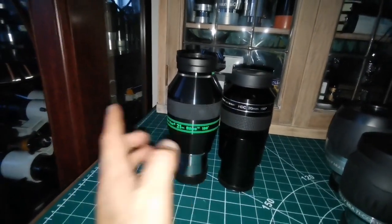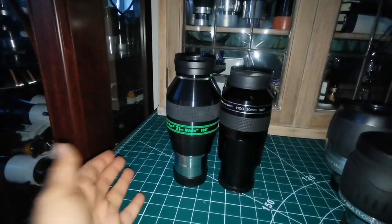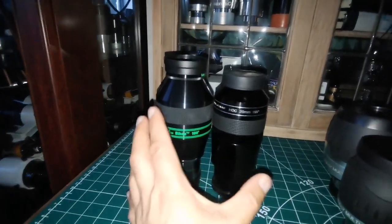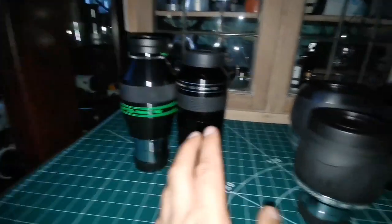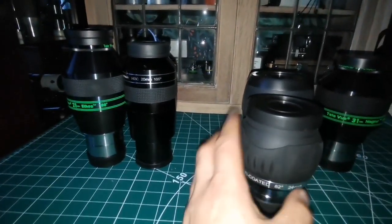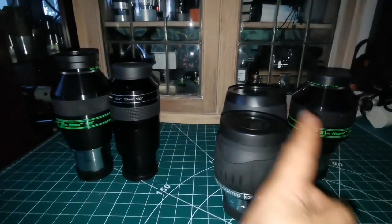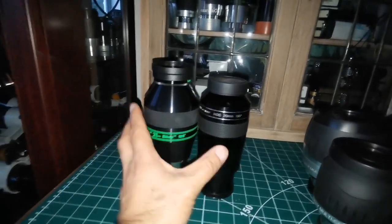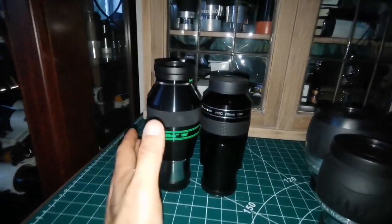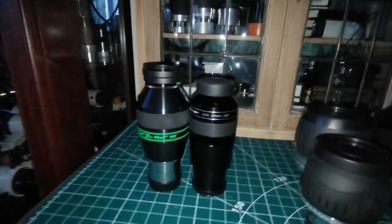Ethos is not a bad eyepiece. Don't take me wrong. It's not a bad eyepiece, but it's not much different to what you can get with the APM or Myriad. And the performance of these ones and the comfort of viewing and everything was better in this series of eyepieces. So that comes last for me. Probably Ethos, because of the cost factor, comes last also.